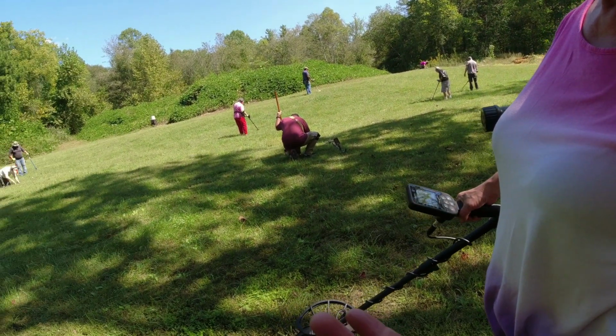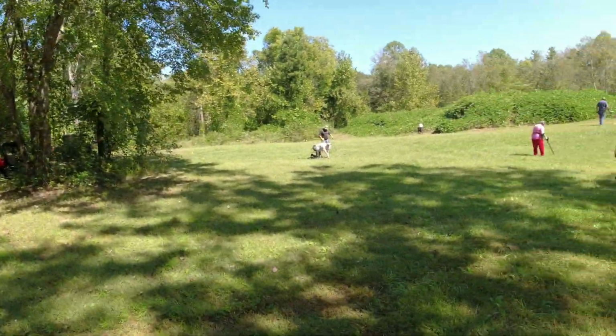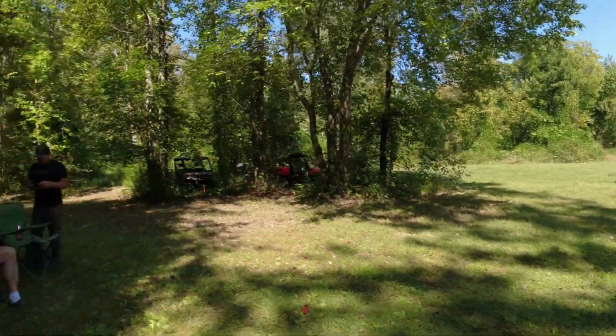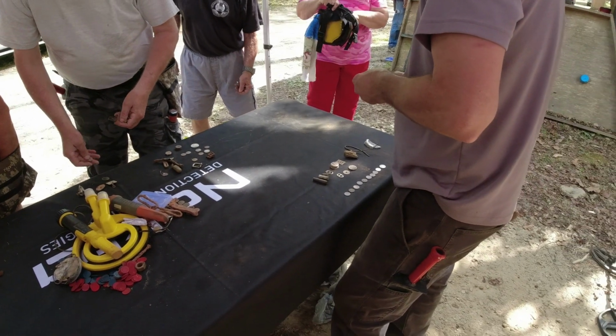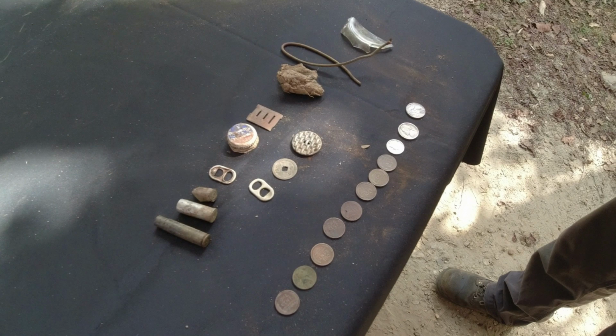That's number 9. Okay. Good job. Can I keep looking? You can keep looking. If you find another one, just leave it. Put it back. Were any of the 6 tokens found? I don't know. But a lot of people found some good stuff, though.